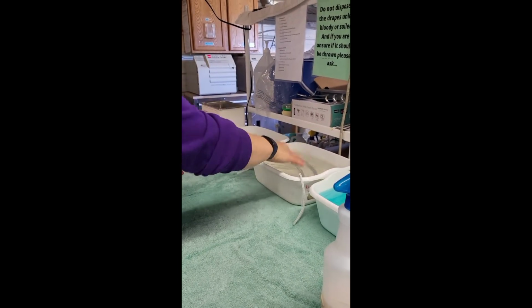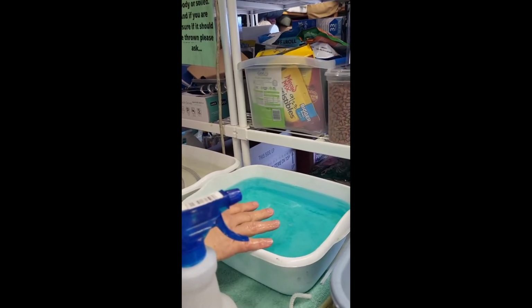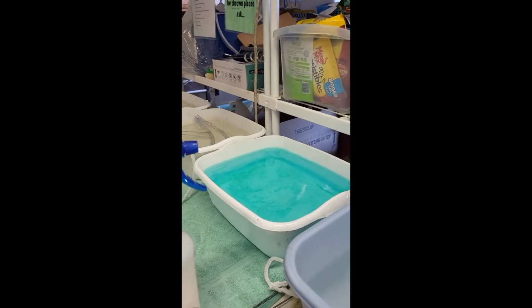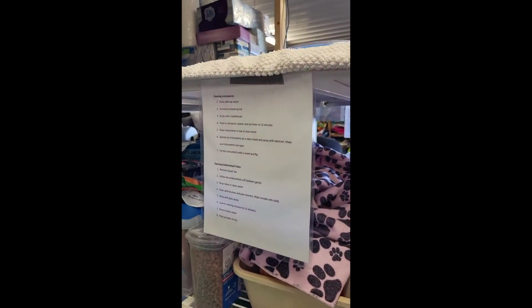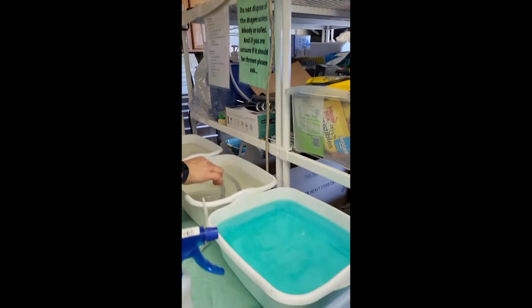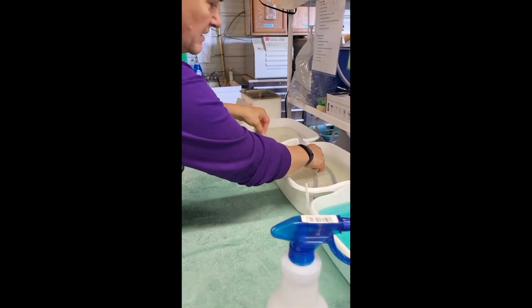So this is where we clean them, and then it goes in here for 15 minutes. It soaks in this solution. And all of that information is up here, so it's on there and there. So you can't really go wrong. And then to clean it, we just run a brush down both sides.